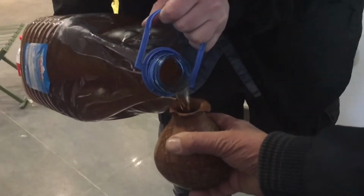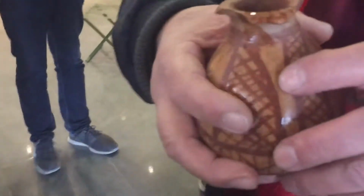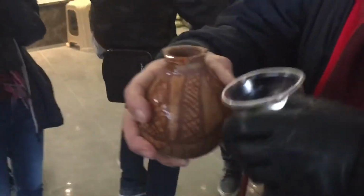Opa. Okay. To the great people like Alexander the Macedonian. To Alexander the Great. Thanks to him destroying this settlement, I have plenty of discoveries. It's because of him that people escaped and you found the place. Of course. Thanks to Alexander.